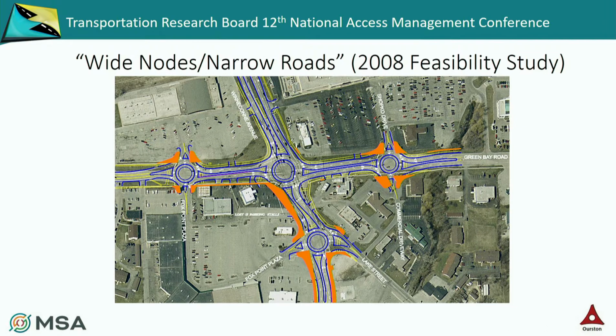This is kind of an overview of what this site looked like when it was being analyzed. The traffic study for signals at this site needed a 5 to 7 lane corridor for most of these streets, which got reduced to 2 to 5 for the most part throughout. So again, it was the wide nodes, narrow roads concept without really taking any businesses.